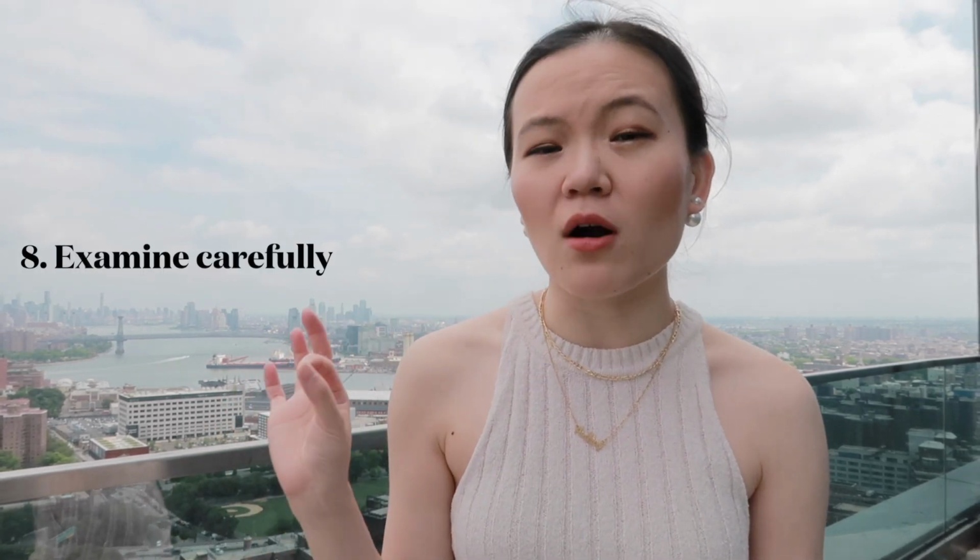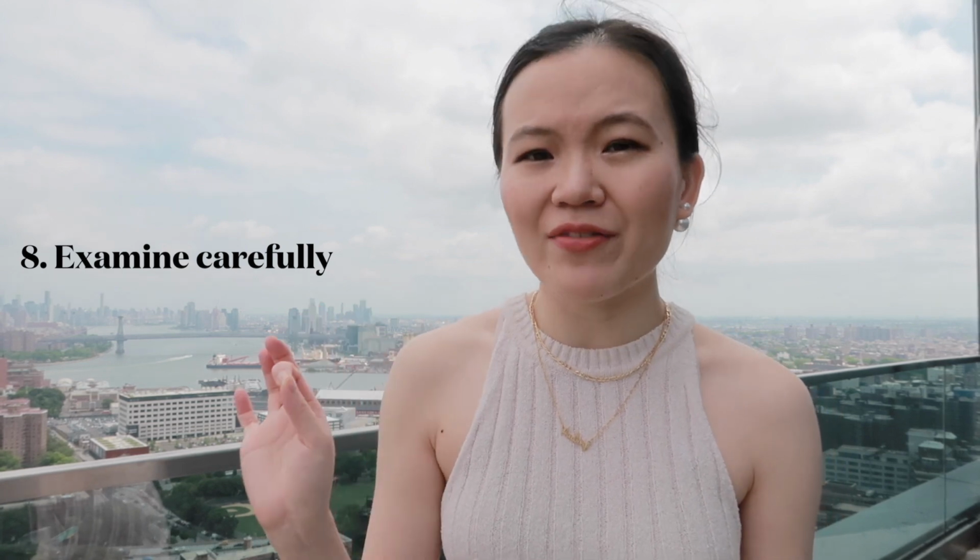The last tip is to really examine every piece that you are considering buying very carefully. I can't tell you how many times I took a piece, it looks amazing in the store, and then I took it home and saw a huge armpit stain or a little hole, especially with cashmere, with wool as well. So just pay very close attention.